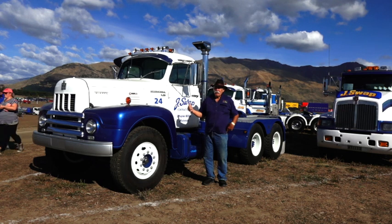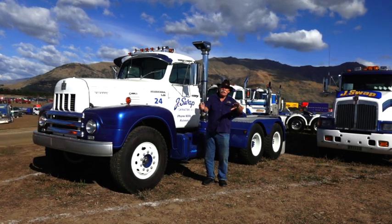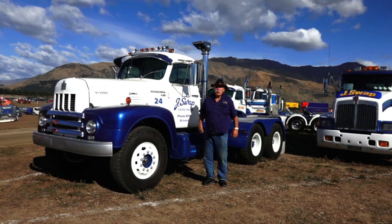And somebody said to me once, the only way to drive this is to put your fingers in the door, slam the door and hate it for the rest of the day. So there you go. Let's have a look in the cab.